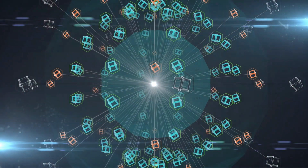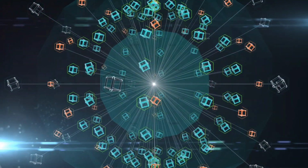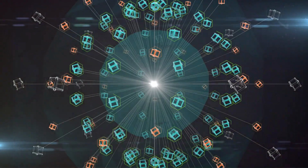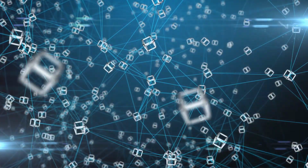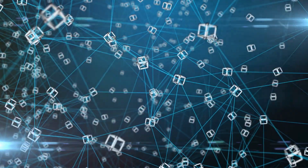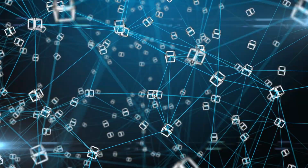Now let's talk about the decentralized nature of Tectum. Unlike traditional systems where control is centralized, Tectum operates on a network of computers, each holding an identical copy of the blockchain. This means no single entity has control over the entire network. This decentralization enhances the security and integrity of the system, making it resistant to manipulation and fraud.